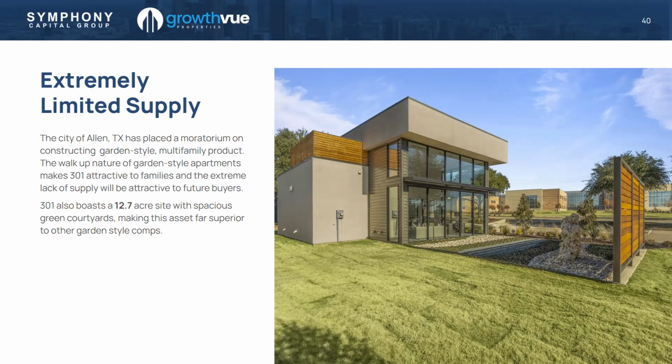The other thing that we love about this is garden style apartments, right? So we're talking 1 to 3 story walk-ups with lots of green space and space for amenities, which are no longer allowed to be built in Allen, Texas. Part of the reason being is in a growing community like Allen, 13 acres is a lot of space that it takes up. And more of what you're seeing being built there is podium style infill type projects in order to limit the footprint that a lot of these multifamily apartments are actually taking up. So we love that because it's super attractive for families and people with pets who tend to be a really good renter base.